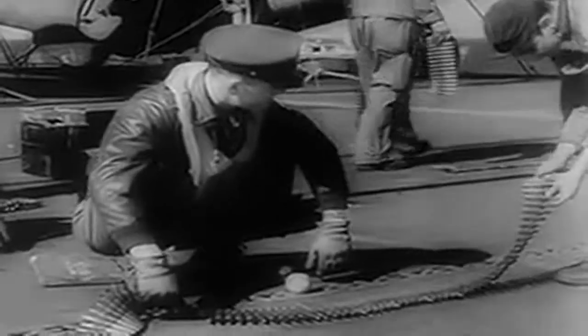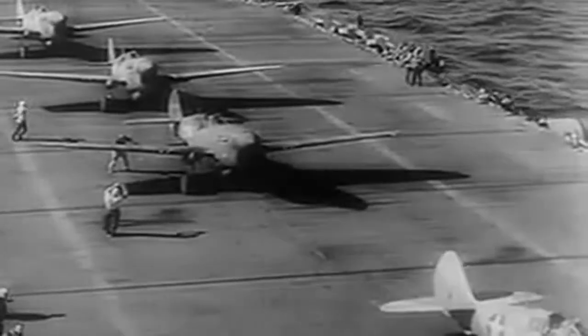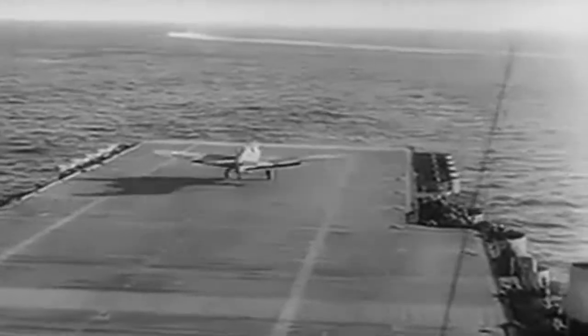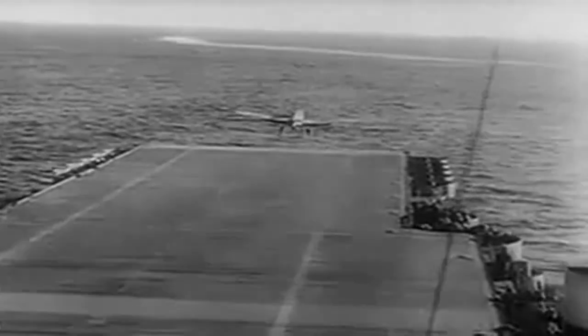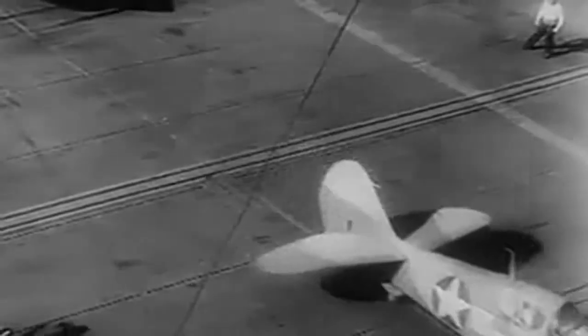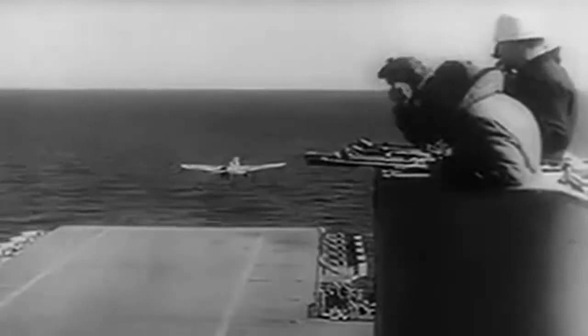Now, loading up at sea with oil and ammunition. Machine guns ready, planes ready. And they take off for some new base on land. The Army and Navy combining forces to deliver entire squadrons of fighting planes ready for action.